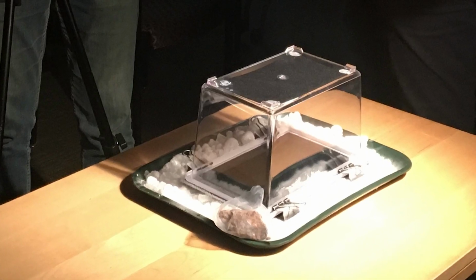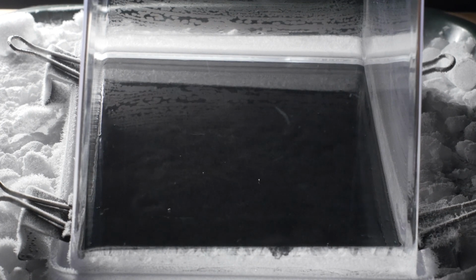When it comes to teaching something like particle physics, it's very abstract to people. You're talking about things that we can't see with the naked eye, and the CloudChamber changes that. The CloudChamber experiment is a physical embodiment of what particles look like as they're traveling through space.